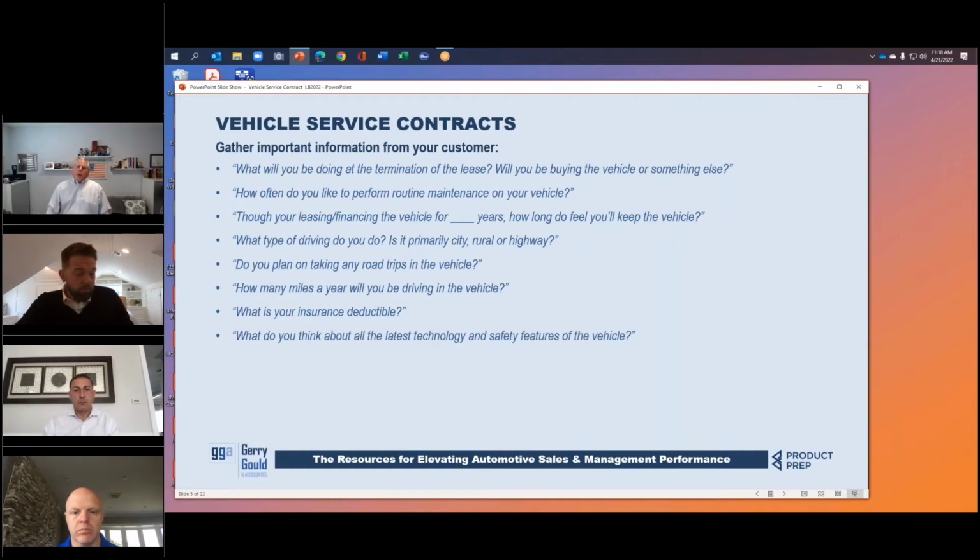What do you think about all the latest technology and safety features of the vehicle? I think it's a lot. What research have you done with regard to the technology and safety features on the vehicle? These are really strong questions that allow you to have very good dialogue at the end of your presentation.